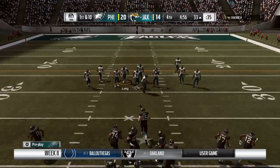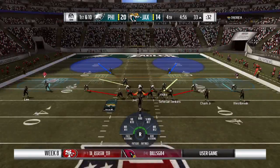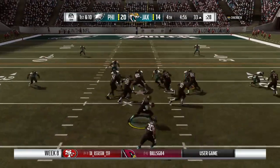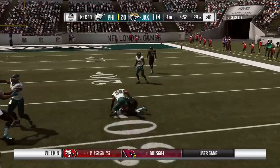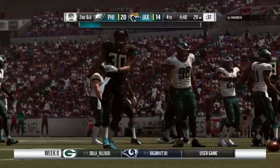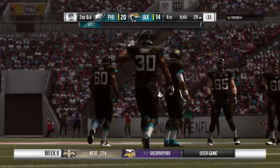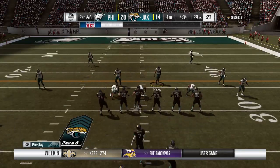So they'll come up 1st and 10 now from the 33. Now they try the right side here. Works his way inside the 30 on a pickup of 4. When we see those runs to the perimeter, when we see those runs to the edge, we think about big breakers, don't we? In this case, it was a modest gain, but it does open up possibilities here on 2nd down.